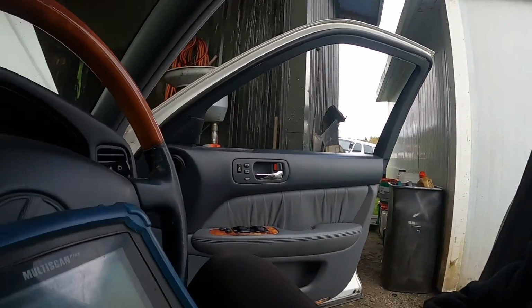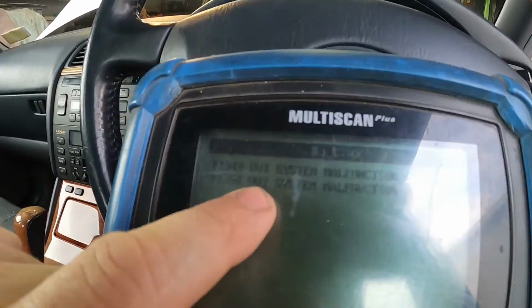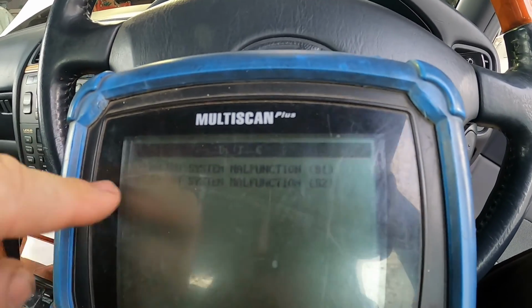Yep. Okay. So I'm just going to erase the codes and see what comes back. Okay, I've erased the codes, and we've got a VVTi system malfunction bank 1 and a VVTi system malfunction bank 2. So those are the codes I actually want to address.